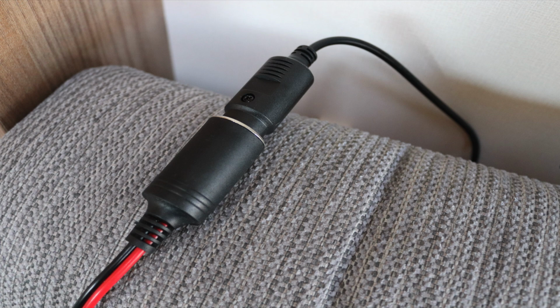Now, when I was setting it up, the one thing I did notice is the 12 volt and the 230 volt cables are a little short, so you might need to get yourself an extension, unless of course you're putting it somewhere closer to a socket. But for me, I used a 12 volt extension cable, and that worked fine.